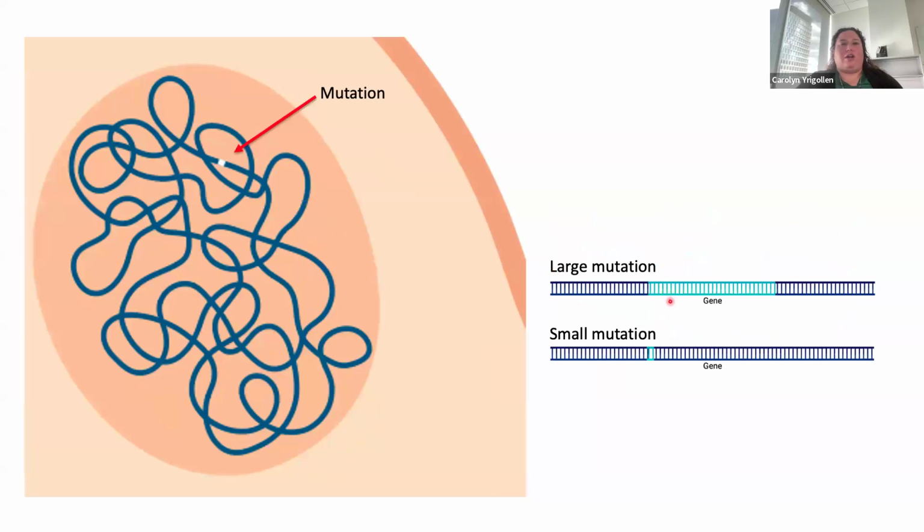You can have large deletions or insertions of entire genes or parts of genes. In ataxias, it's very common to have long stretches of repetitive sequence as the underlying mutation. Or you can have, as I said before, the very small single nucleotide mutations.